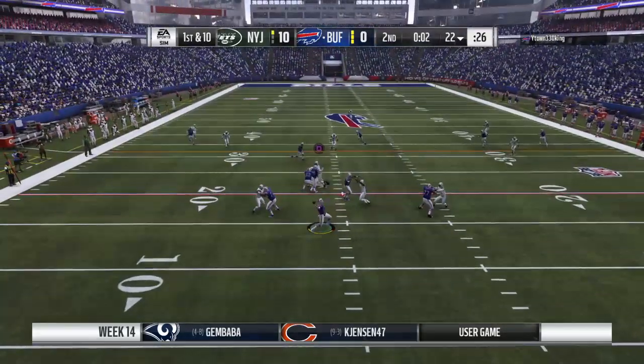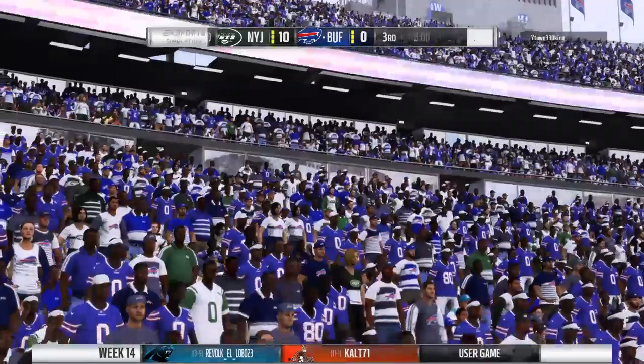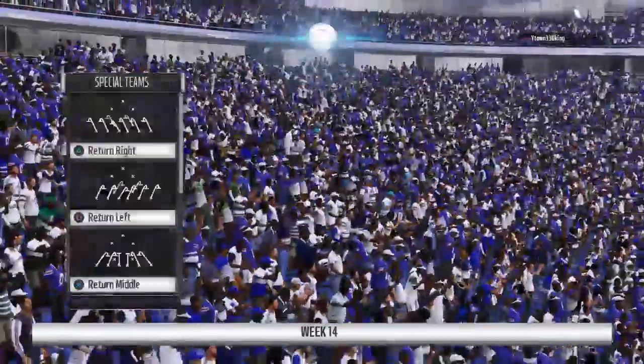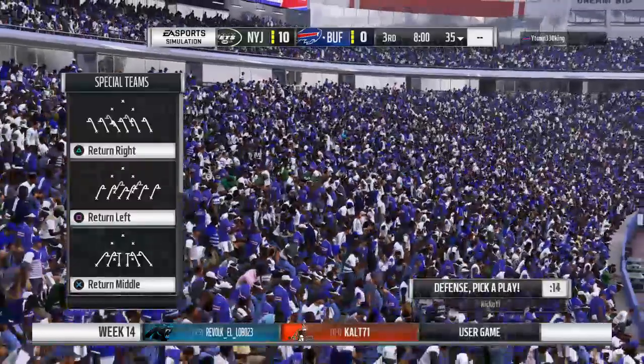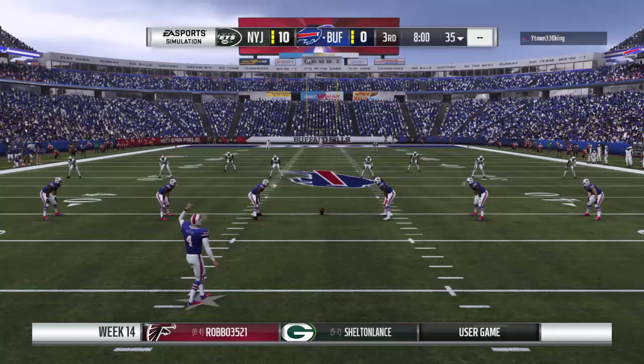A final shot before half for Allen. He's going to float this one deep right side. So they took a shot on first down but couldn't connect. So we've reached halftime with the visiting Jets on top as we send you down to Orlando where Jonathan Coachman has our EA Sports halftime report.